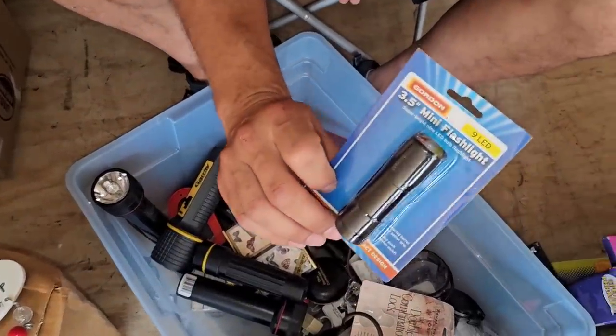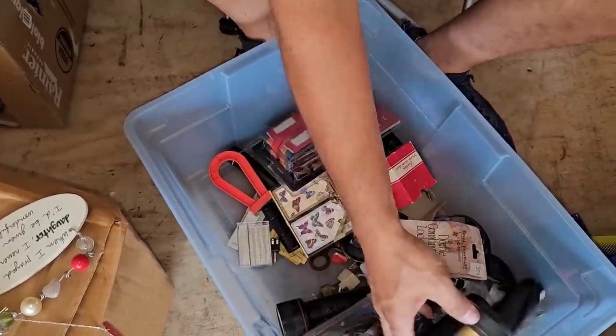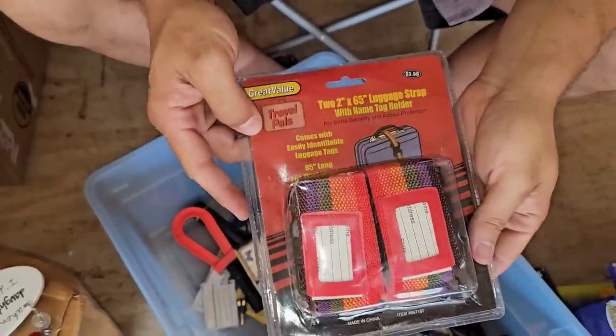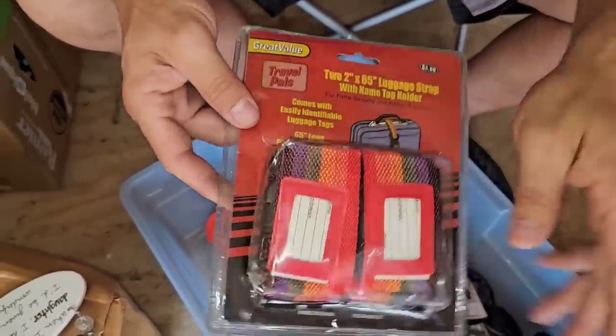We got a mini flashlight. You like doing flashlights. There's going to be a lot of flashlights for your flashlight lock. Here's some straps. You can put these straps on your luggage so you know that's your luggage when it goes by. I like.